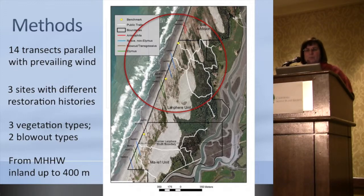So our methods were to place 14 transects along the stretch of property that we own and manage, parallel with the prevailing wind. We did encompass 3 different sites with different dune restoration histories, and 3 vegetation types, as I've mentioned, and 2 blowout types. Our transects extend from about mean high water inland up to about 400 meters. And today I'm just going to be restricting the results to the transects located in the landfear and the adjoining parcel to the north that has not yet been restored.